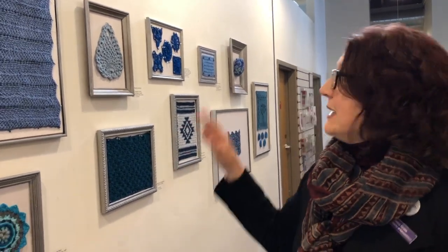I'll show you our guild wall with those guilds and groups we talked about, 30 different ones. Each one takes about 2 months and displays work from their members as well as tells a little bit about what they do. So today we have Crochet Twin Cities up for the rest.